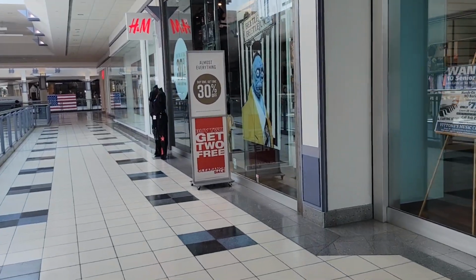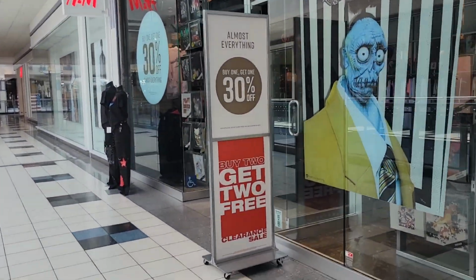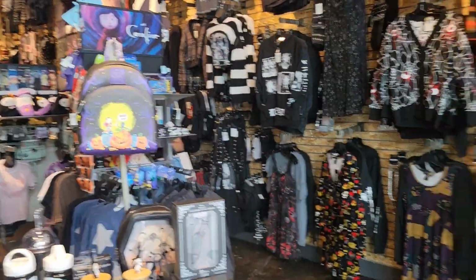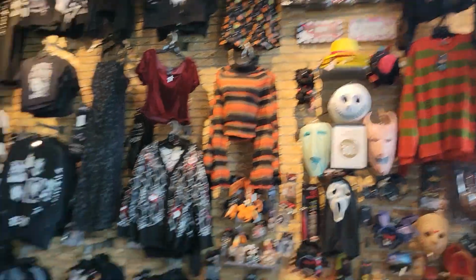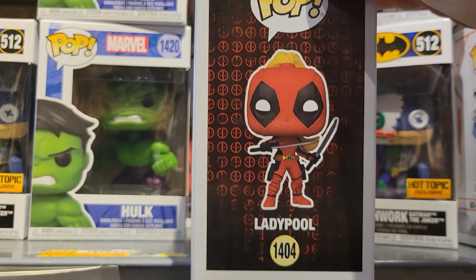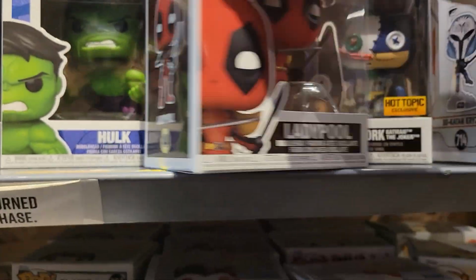Go ahead and run into Hot Topic real quick, see what they got, because they have some stuff in here that's not in my usual store in Monroeville. Nightmare Before Christmas, Coraline. Of course, Beetlejuice stuff. There we go, Lady Pool. And nothing in there. I was looking for one thing in particular. I saw it on Hot Topic's website, they had this Garfield Halloween t-shirt. And I could just get it on there, but I wanted to see if they had it in stores. But one more quick stop here, and that's GameStop, which is all the way on the other side of the mall here. So, yeah, let's go ahead on over.